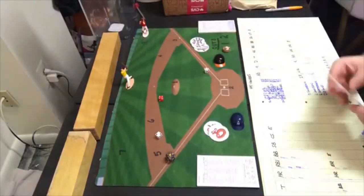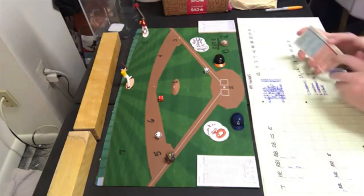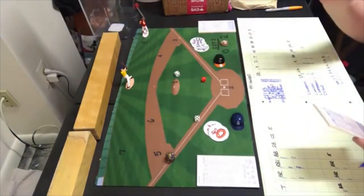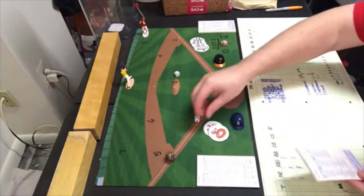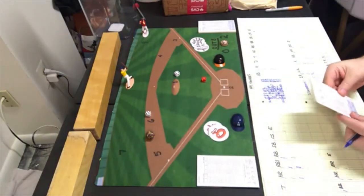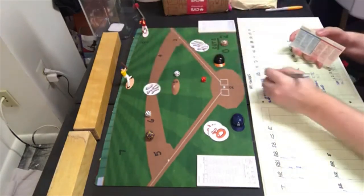Jesse Barfield's up. He gets a 4-6, which is a strikeout. One away. Matt Nokes gets a 1-9, which is a home run 1-18. And no, it isn't. It's a double. Unbelievable. All right, so Matt Nokes with a double.